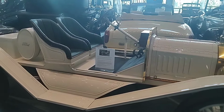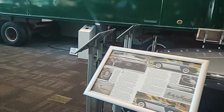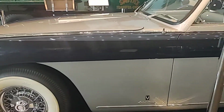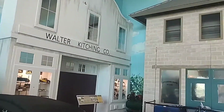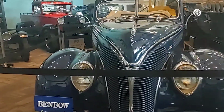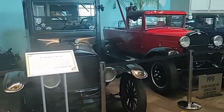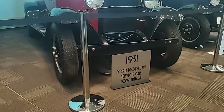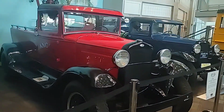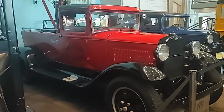Well, that is great. Unbelievable. And look at the rest of this place, folks. Look at this. I mean, it's just amazing. And I'm really liking this 1931 Ford Model AA service car tow truck. Can you imagine this tow truck coming to pick you up today? Isn't that something? What a beautiful vehicle.